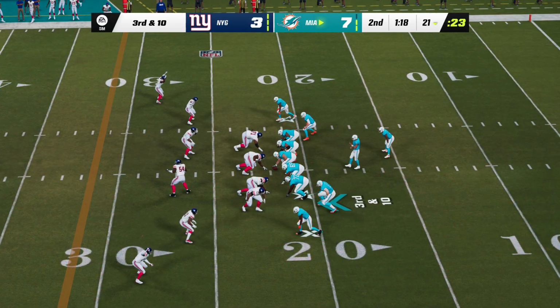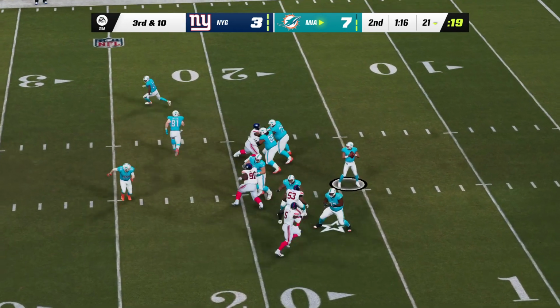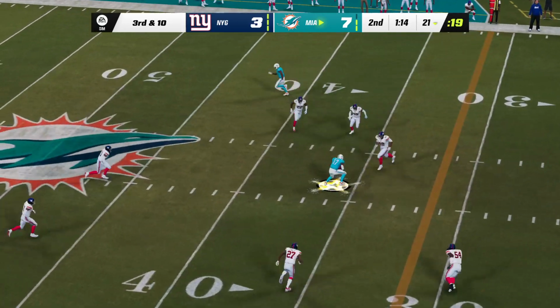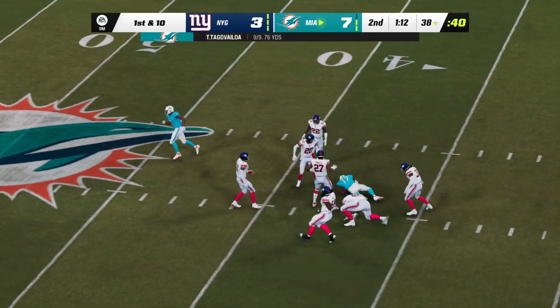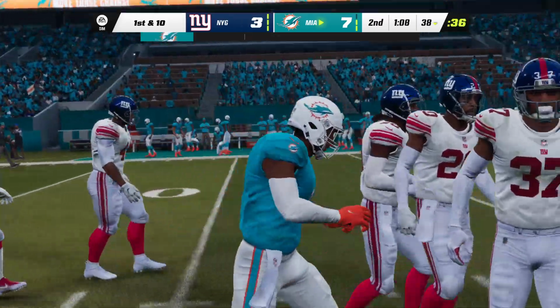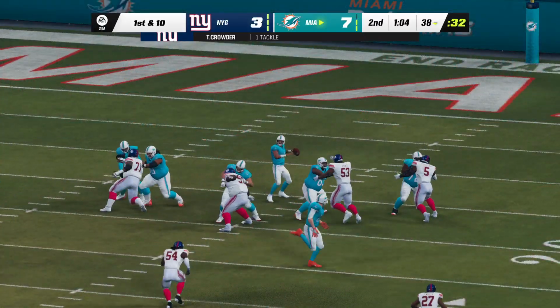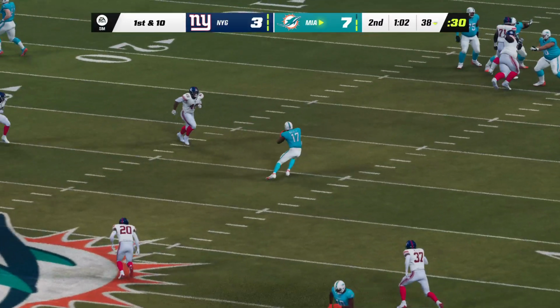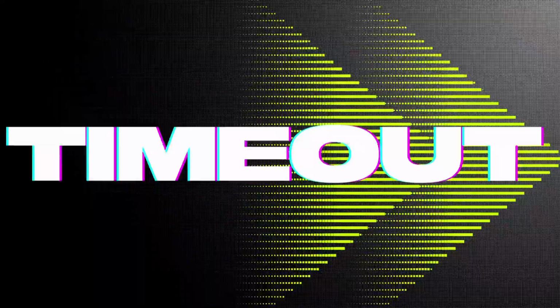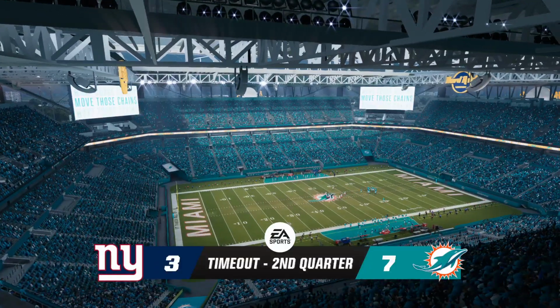Five in the secondary now for the Giants here on third. From the gun, it's Tua. This one complete to Jalen Waddle. And he is going to have the Dolphins first down as they're able to get the third down conversion. Well, this is where reading defenses and practice time comes into play. You've got to know what you're running versus zone versus man and how to run the proper route. And they just executed that one pretty well.